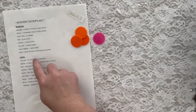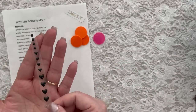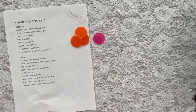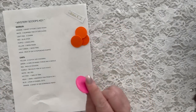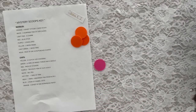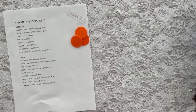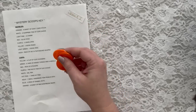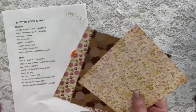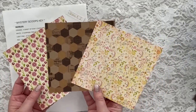The blue chip, that is a row of enamel dots, and I pulled you these pretty black hearts with the little black ones at the top, too. Very pretty row of enamel dots there. The hot pink chip, and that is a yard of trim, so we got you some pretty lace trim here. All right, and then 3 orange chips, and that is 3 sheets of 6x6 cardstock or scrapbook paper, and we got you these 3. Thought they were very pretty.